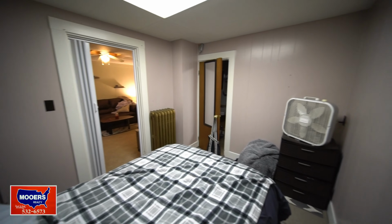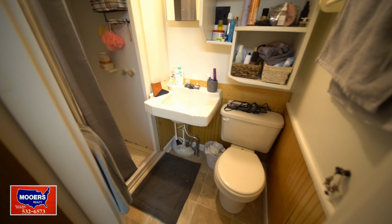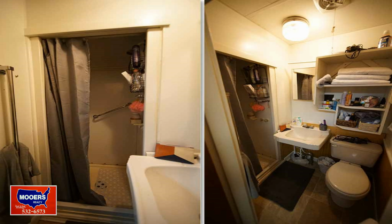This one has the bathroom. Pretty handy. This one's a step saver. Everything is pretty handy. Your shower, toilet, sink. You can get in and out of here and off to work on the 9 to 5 pretty quick.